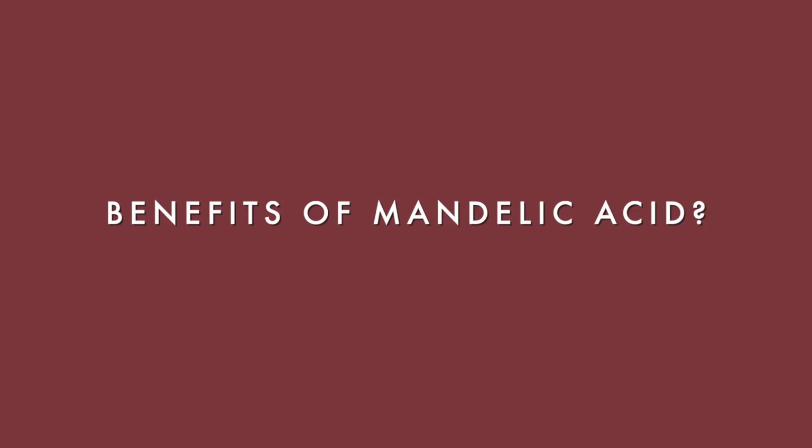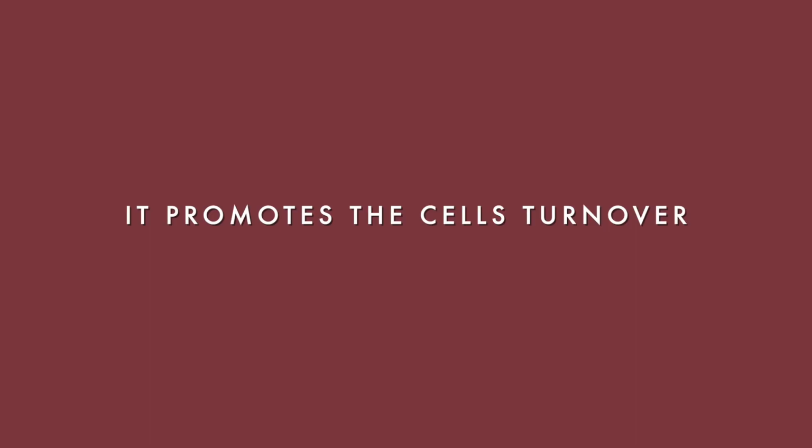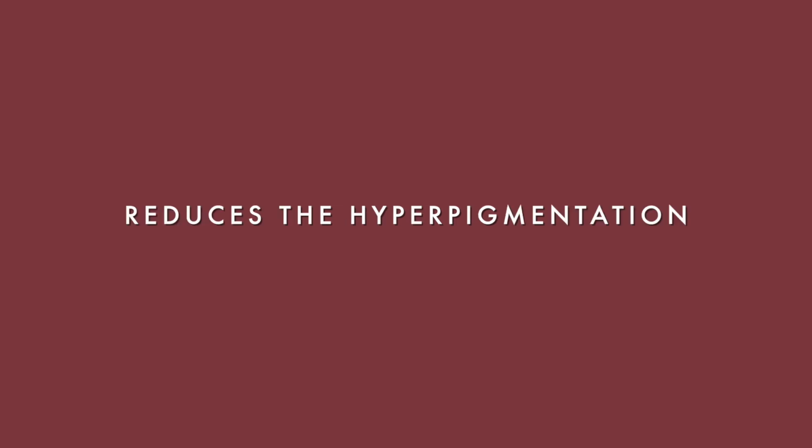Now let's talk about all the benefits Mandelic acid has for our skin. First, it promotes cell turnover by reducing the look of skin damage or acne. So if you have acne skin, it is also very good for you. It brightens the skin, and it clears our pores by penetrating really deep into our skin. It reduces hyperpigmentation such as dark marks or sun damage. It strengthens collagen, and it is very good with fine lines and in general with anti-aging. It's also amazing for people who are fighting with acne because it regulates sebum production and it has antibacterial properties.